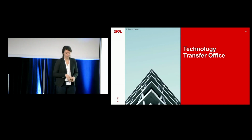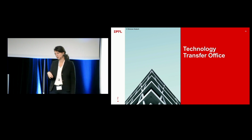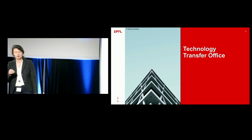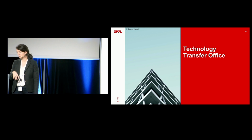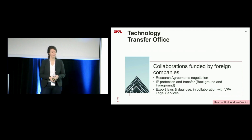Okay. And with that, I'd like to shift to talking about the other central services that are present here today that I think will participate in our Q&A panel. First, I'll talk about the Technology Transfer Office. This is headed by André Cretigny.